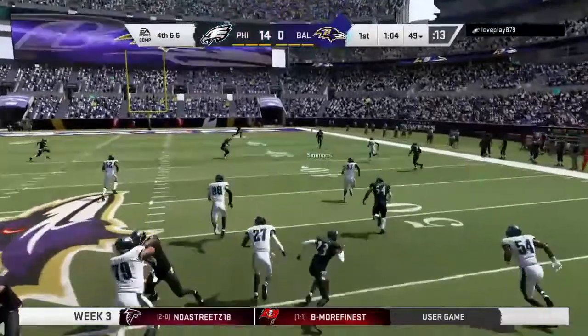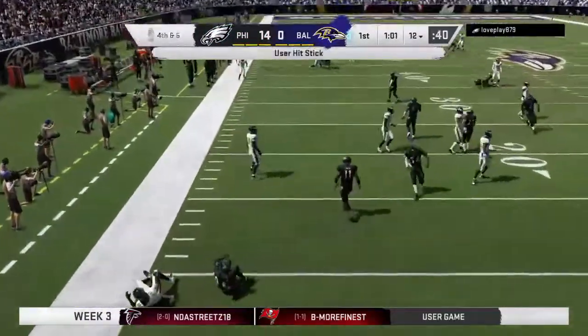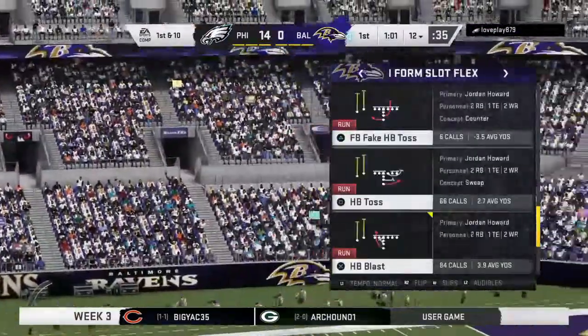He only punted twice in the win last week as he gets this one away. 35 yards that time on the punt, and the Ravens will get it. 1st and 10 from deep in their own territory.